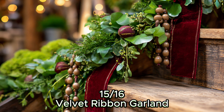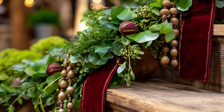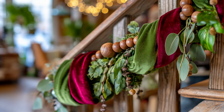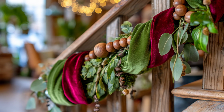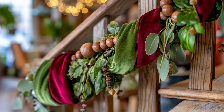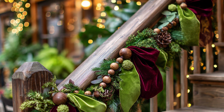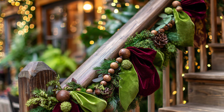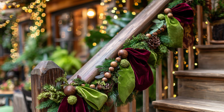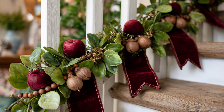Idea number 15. Velvet Ribbon Garland. Create a luxurious yet rustic garland using soft velvet ribbons in rich holiday colors like burgundy, forest green, or ivory. Cut the ribbons into strips and tie them loosely onto a jute or twine base, letting the ends drape naturally for a flowing, organic look. Intersperse wooden beads or small pine cones for added texture. Drape the garland over a mantel, staircase, or doorway for a cozy cottagecore accent.